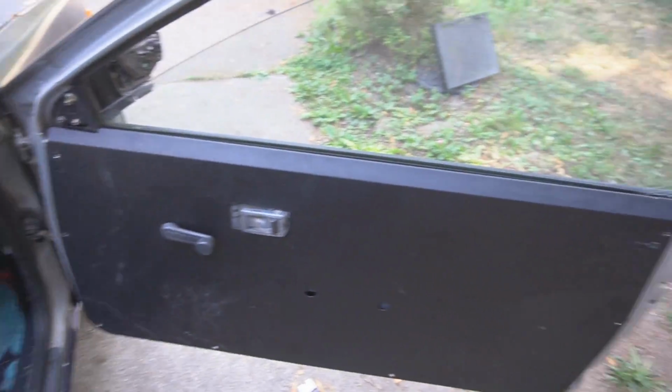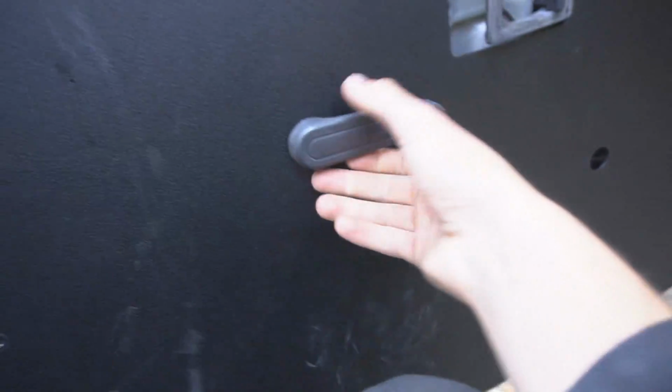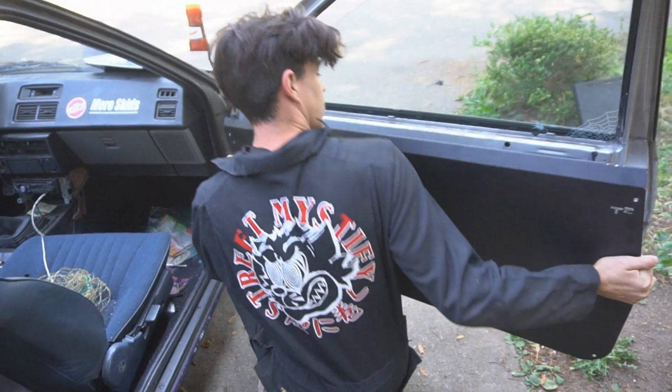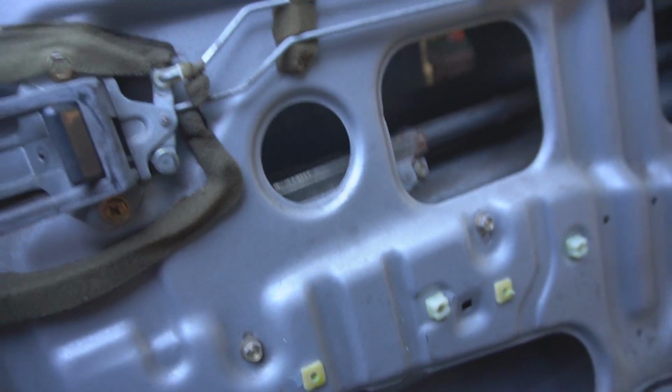All right, we'll tackle this side first. The window is just all off the track. We gotta try to figure out how to keep it on track because I've done this before, and I still have this kind of just unattached. Like a glove. Oh yeah.